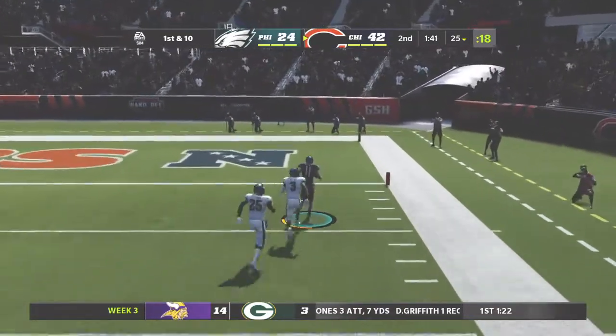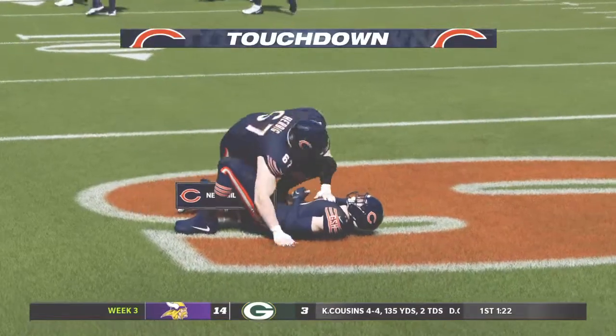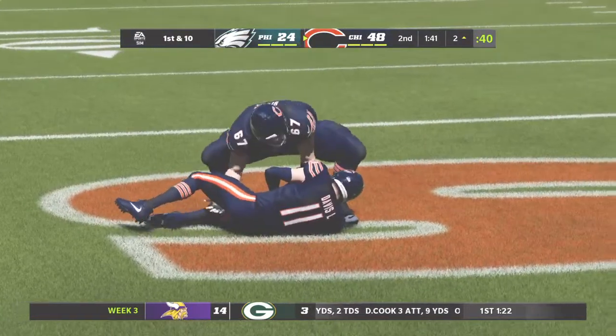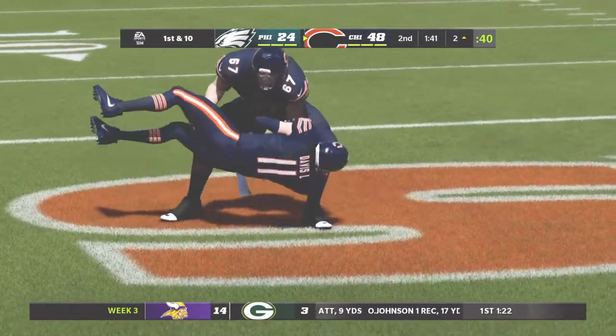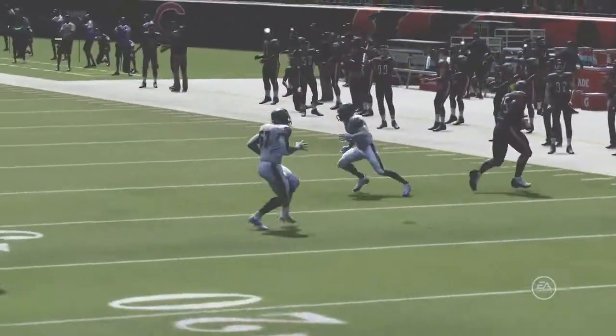It's complete. Touchdown, Bears. A big play there. His 26th touchdown, drawing even with Marshall Faulk for the 4th most in a single season. And the Bears will extend their lead.